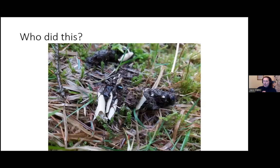Sorry, I've taken up a lot of time, and I've got one last slide that my colleague sent me yesterday, found at the base of a post. And what could it be? So if anyone's got any thoughts, do let us know. We think we know what it is, but I thought I'd test you immediately.